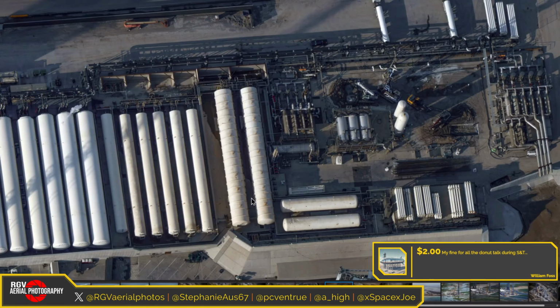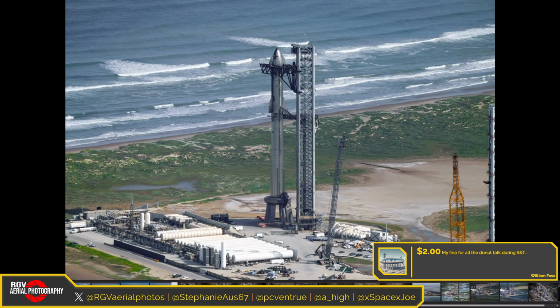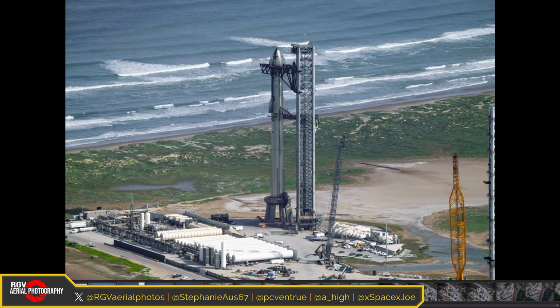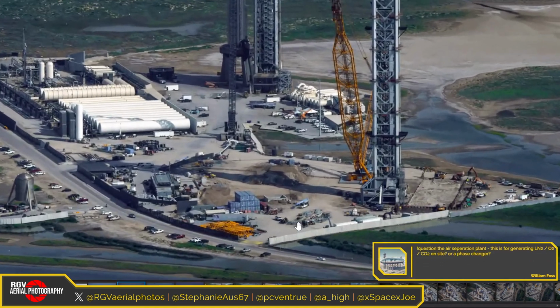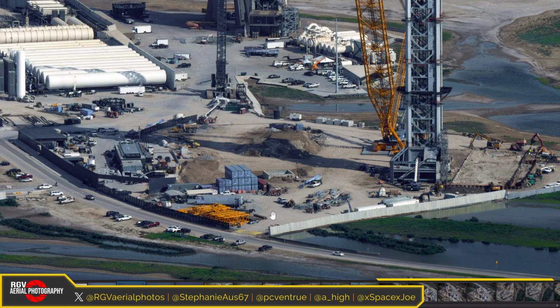Question from William Foss about the air separation plant. Is that for generating LN2, O2, CO2 on site or a phase changer? For LOX and nitrogen and a little argon, just for good measure. Agreed. So just on that, our atmosphere is made up of mostly nitrogen and a little bit of oxygen and a little bit of argon. Other than that, there's very little of all the other gases you mentioned. So mostly nitrogen and oxygen and a little bit of argon. And that was a trick question because liquefying is a phase change. Excellent point. Glad you spotted that, Alex.